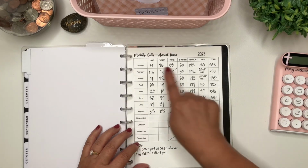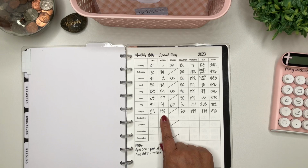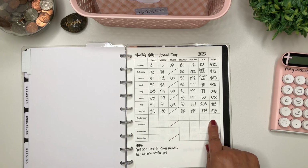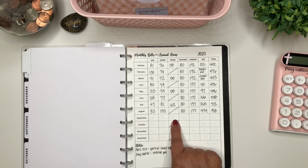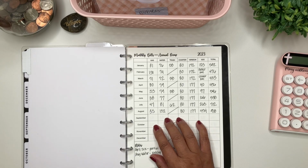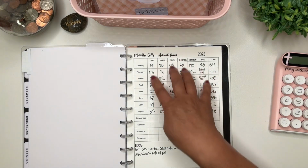And then I'm doing the same thing for 2023. So I haven't paid any bills yet for September. Today is the 4th. I'm filming this video on Monday, and I think it's going to go live on Wednesday. So I haven't paid any bills yet, but this is where I'm tracking everything.